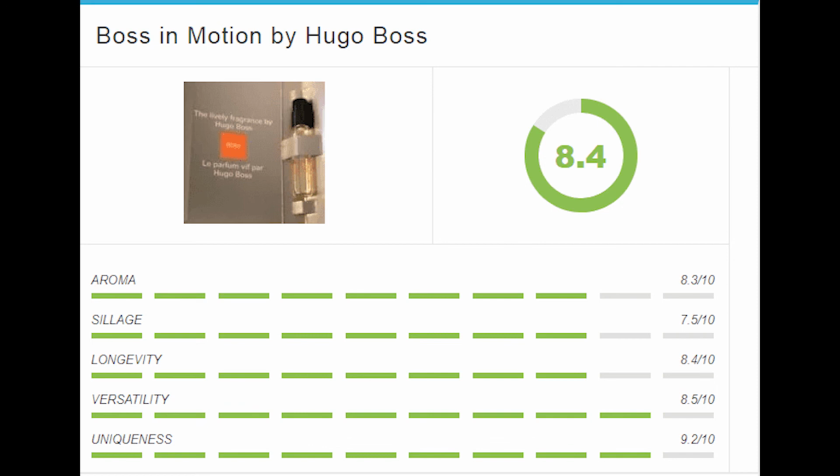I'm not sure if they actually make this anymore, but it is still available online for cheap. And that's Boss in Motion by Hugo Boss, the most underrated out of any Hugo Boss fragrances.